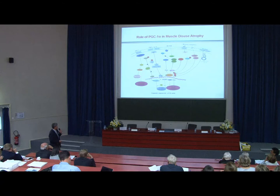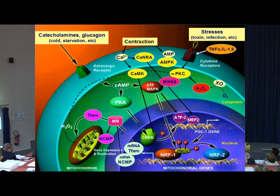So we look at PGC1 expression. It's controlled by many factors, including hormones and contraction, and they promote not only the gene expression of PGC1, but also the phosphorylation, which makes it active. Interestingly, mitochondrial production of reactive oxygen species also controls PGC1 expression and phosphorylation. So we hypothesize that if these hormones, contraction and production of hydrogen peroxide in the mitochondria are decreased when muscle is immobilized, PGC1 will be downregulated, and eventually it could affect the muscle's energy production and cause muscle damage.